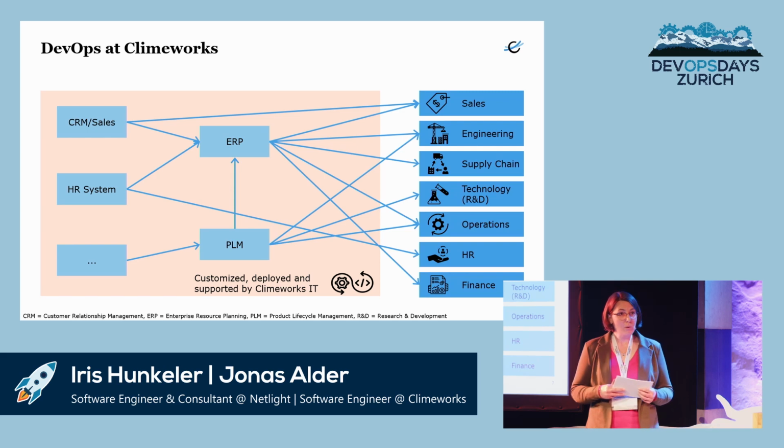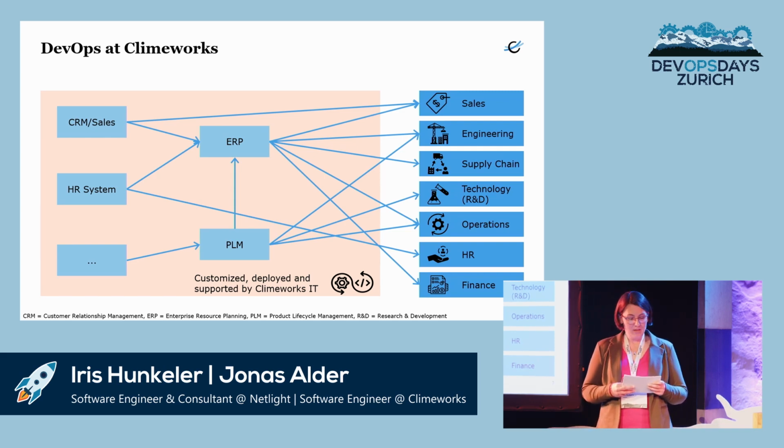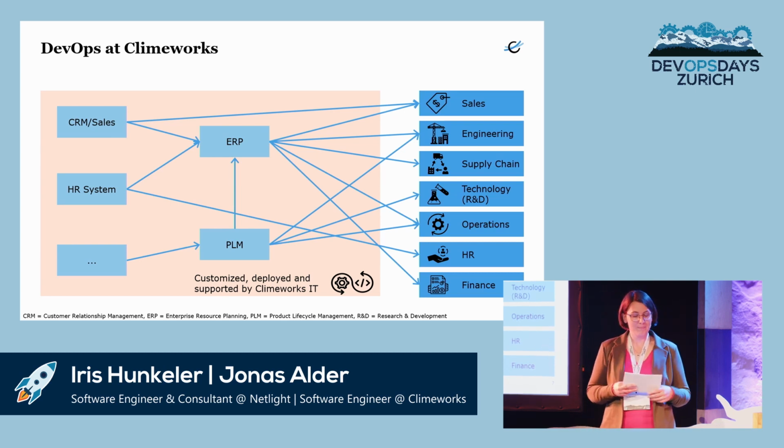In addition, all these systems need to be integrated, they need to be hosted. So for example, we might need to synchronize data for employees between different systems. And this, well, is where the IT, the DevOps team comes in.